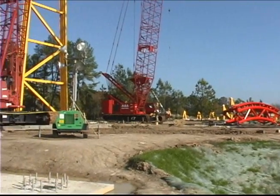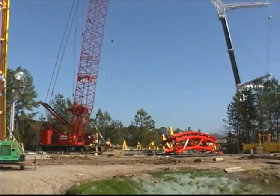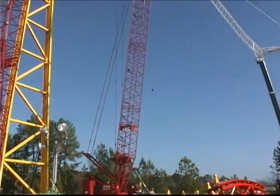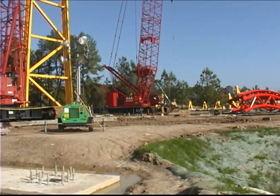Right now they're moving cranes around. There's three cranes on site, the two that have been here for quite a while, and then the new one right over there, the big white one, which is helping position the other crane into place so they can top this sucker off.